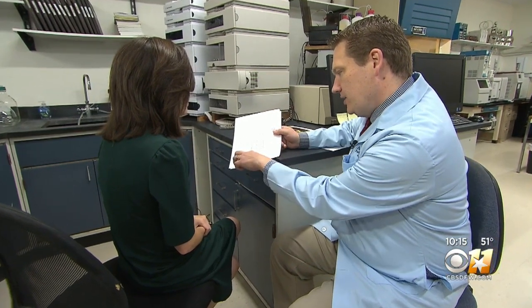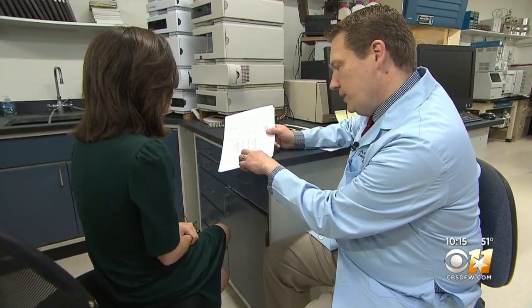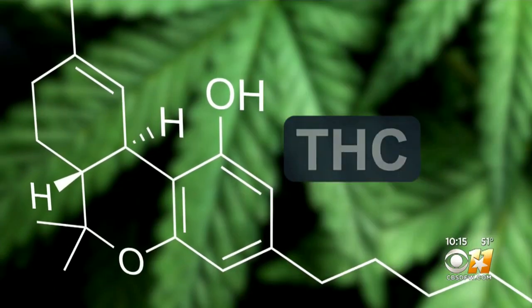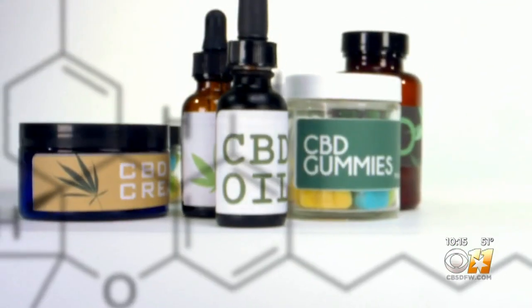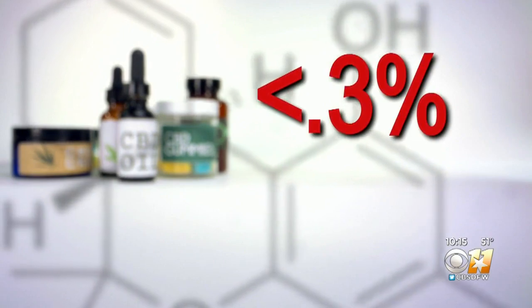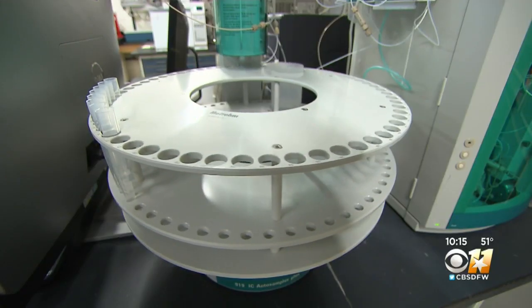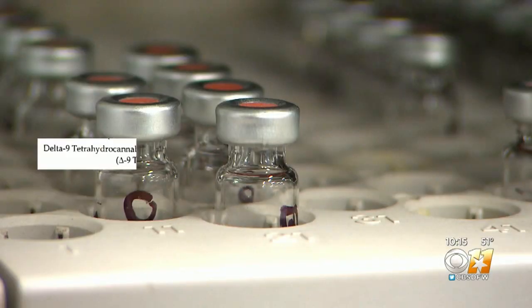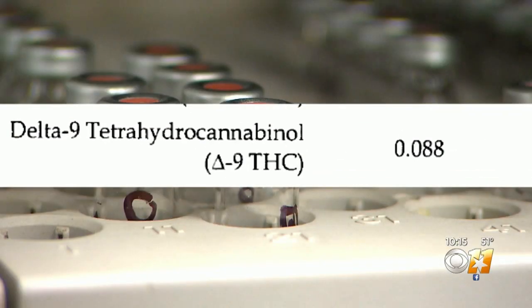But of all the results, the lab director says this is what he found most surprising. I think consumers might be surprised to know how much THC is actually in that product. THC is the psychoactive ingredient in marijuana, and it's legal in CBD products as long as amounts do not exceed 0.3%. Armstrong Labs detected THC in all samples, with the highest concentration in a tincture sample from Colorado, 0.088%, still below the legal limit.